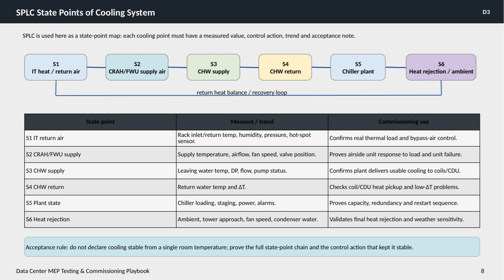An important acceptance rule here is that you cannot declare the cooling stable simply by looking at a single room temperature reading. Instead, the full state point chain needs to be proven, along with the control actions that maintain stability.